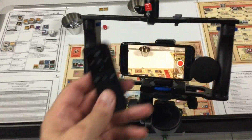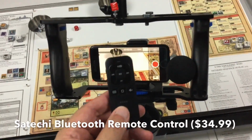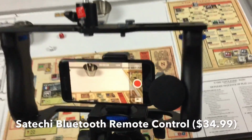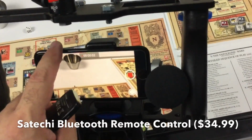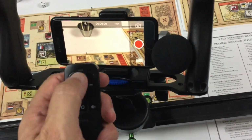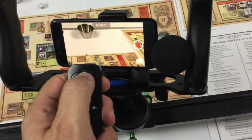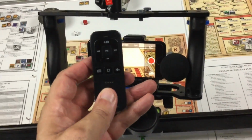One piece of equipment you never see in my videos is this. This is a Satechi remote control. Why do I use it? Because if you don't use it, you have to turn on and off the camera by hitting the screen, and that will move the camera a little and it will show in your video. So instead, I use this USB wireless control. You see, to turn on the camera and to turn it off. Very easy to use, simple and effective.